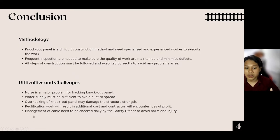The last one is that management of cable needs to be checked by the safety officer to avoid harm and injury from happening on the site.